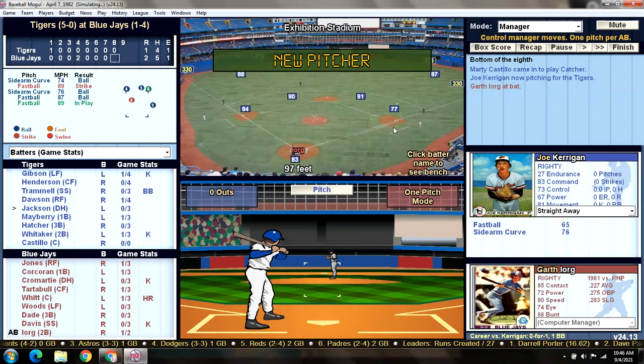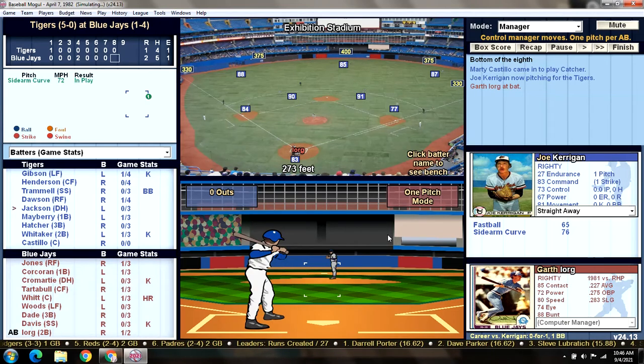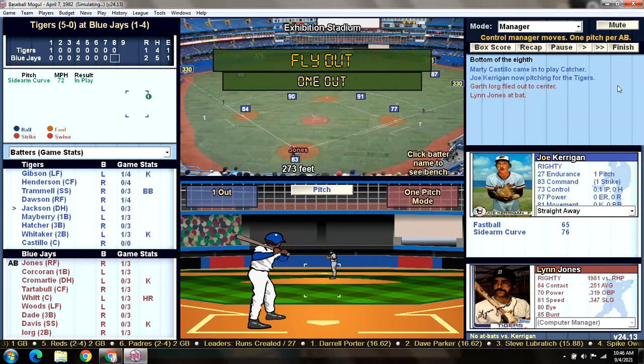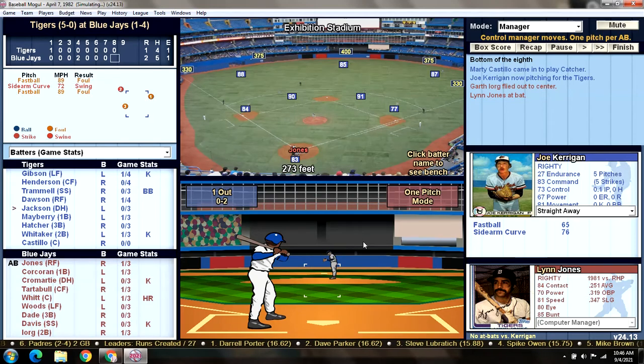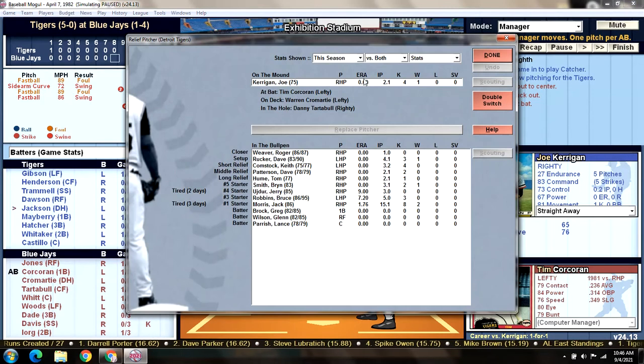That's what we want. So, bottom of the 9th, we have number 9 hitter, Garth Orge, up, and then Jones and Corcoran. Sidearm, as Orge flies out to center field. There's 1 down. When you have a sidearmer on your team, it's just more fun. I don't know, I like watching the delivery, as he goes down low and strikes out Lynn Jones. So good job by Kerrigan getting the 2 righties.